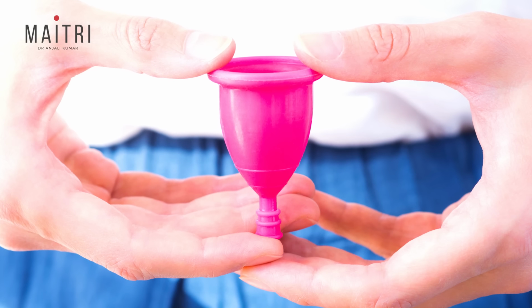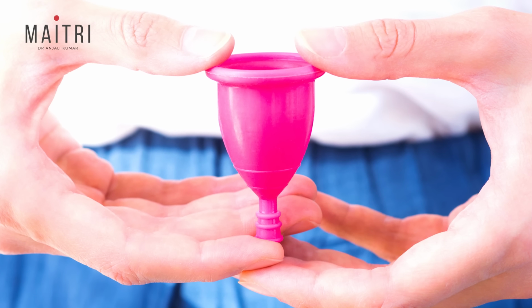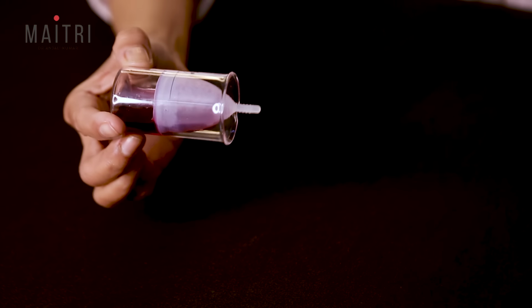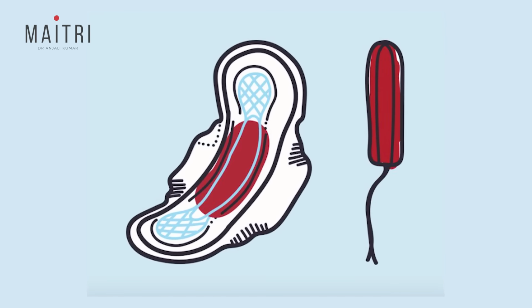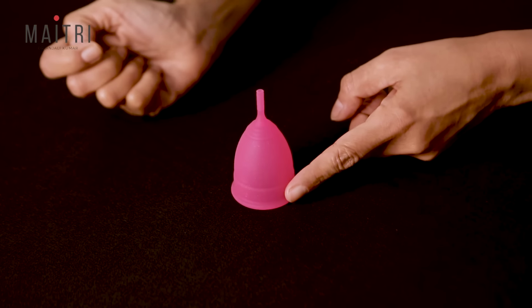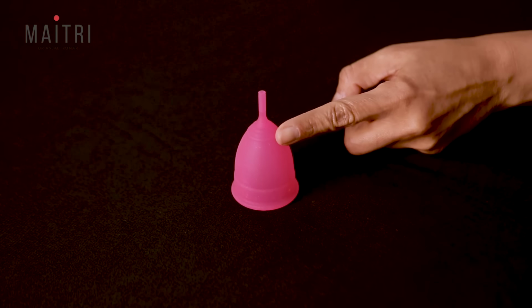So today we'll be talking about something for which we've been getting requests ever since we started Maitri. So yes, today we'll be talking about the menstrual cup. A menstrual cup is a sanitary care product which is used for menstrual hygiene. It is used to collect the menstrual blood in the vagina, as opposed to pads or tampons which just soak the blood. A menstrual cup has two parts: the cup and the stem. Some menstrual cups come without a stem, while some may have a longer stem.